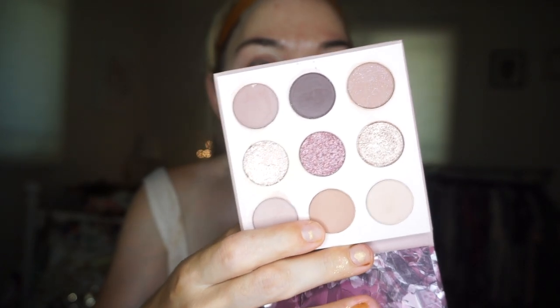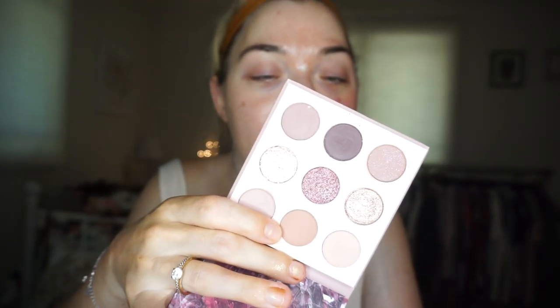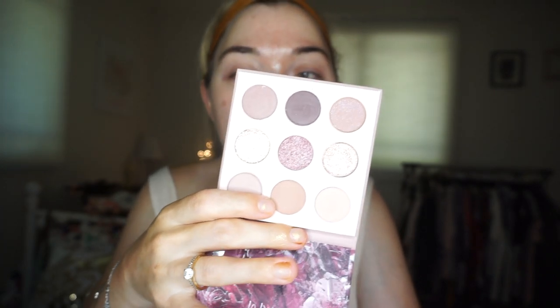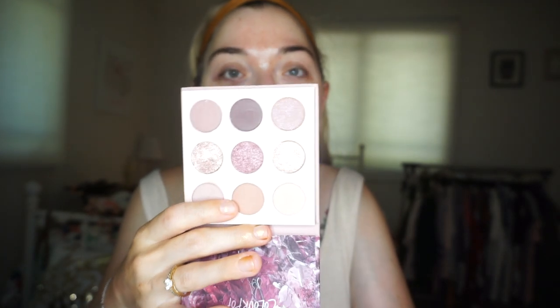I'm going to be using this palette and going off of what she was using, because I'm not really an expert on this palette yet and I don't really know what goes with what yet. I could just play around, but I'm going to copy her tutorial first, and that's what I'm going to be looking at and recreating pretty much in this video. And then as I get more used to it and play around with this palette a bunch, I will make up my own tutorial and my own look.